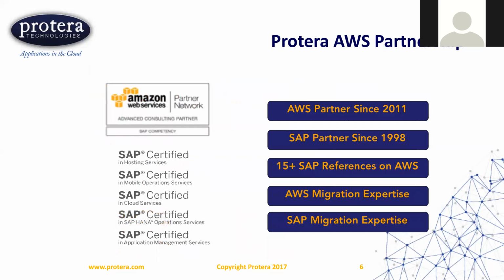Our partnership with AWS started in 2011. We actually have been using AWS for demo systems, even going back several years prior to that. Protera has been an SAP partner since 1998, with more than 15 SAP references on AWS and growing as we speak. We have extensive AWS migration expertise, as well as multiple decades of SAP migration expertise.